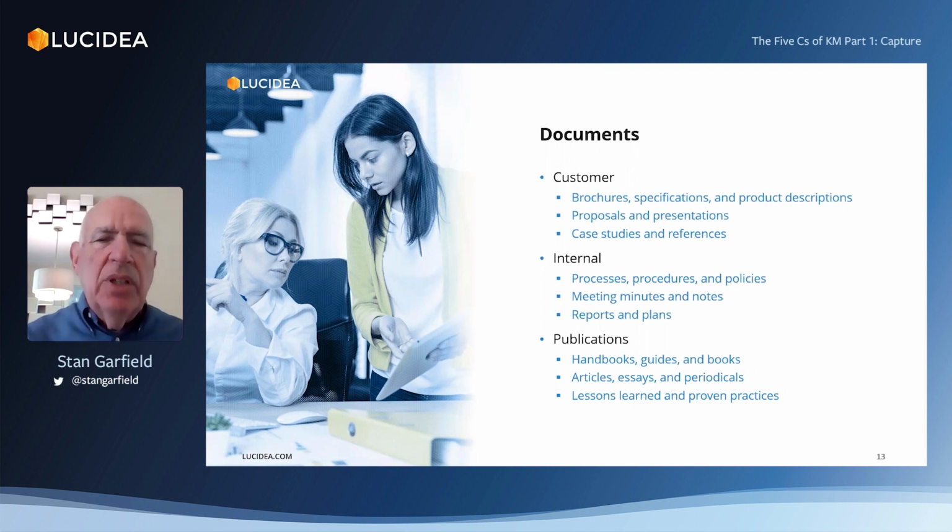And then other content includes publications. These could be handbooks, guides, and other books that are created. They could be articles, essays, periodicals, and they can include lessons learned and proven practices. And we'll talk more about those in greater detail.